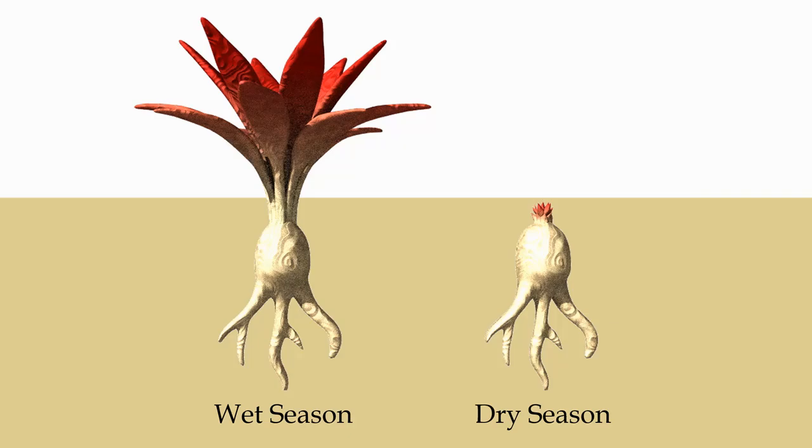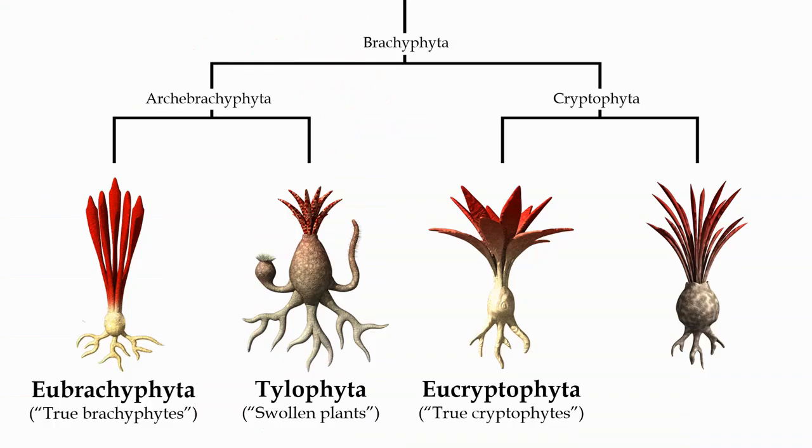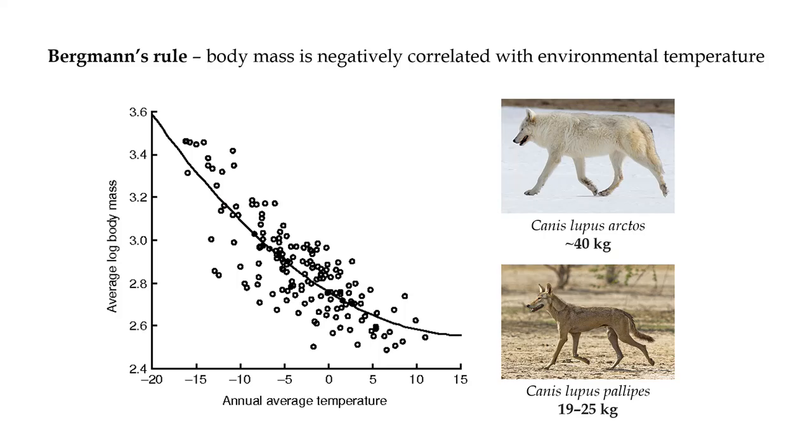The cryptophytes may form the dominant ground vegetation, since they can undergo abscission to avoid the freezing winters. However, even during the summer, it will still be fairly cold and dry, so they'll benefit from a smaller surface area to reduce transpiration. We'll call this family of cryptophytes pagophytes. The animals in these habitats will experience the opposite trends to those found in the desert.